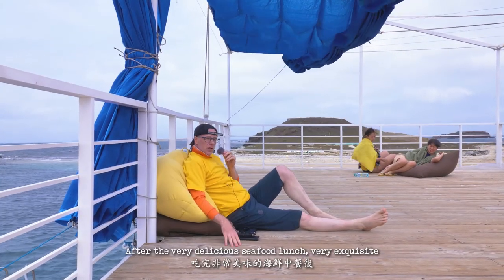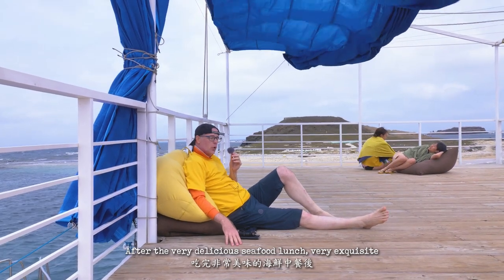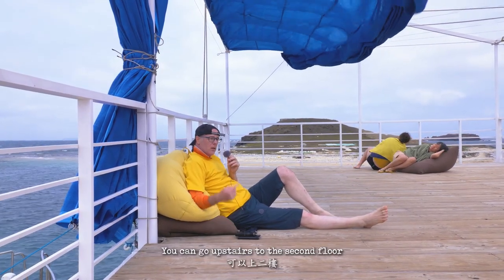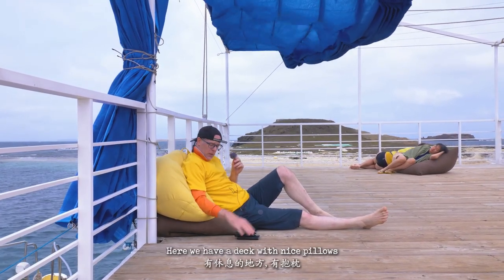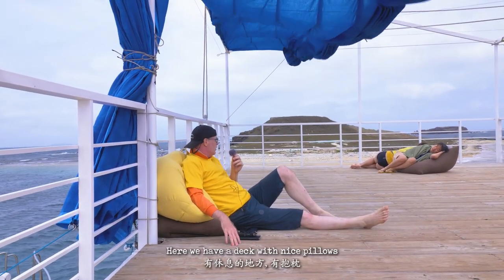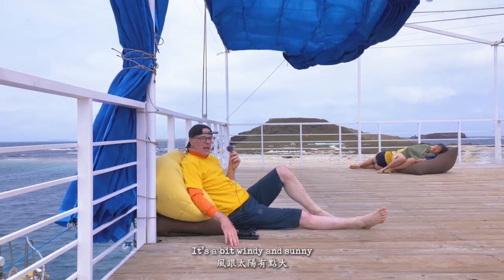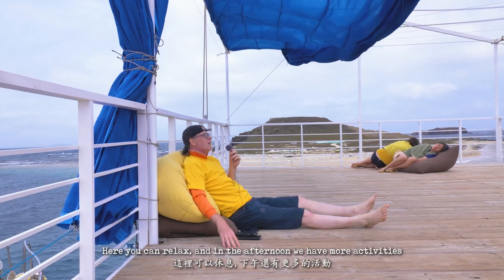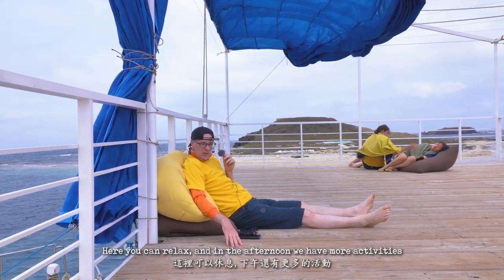After the very delicious seafood lunch, very exquisite, we can go upstairs to the second floor, and here we have a wooden deck with nice pillows. It's a bit windy and sunny, but here you can relax. And in the afternoon we have more activities.